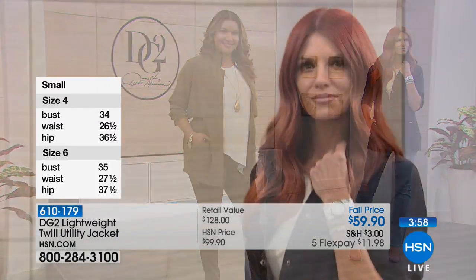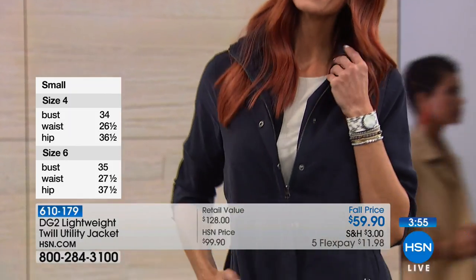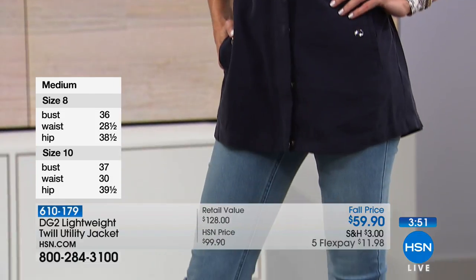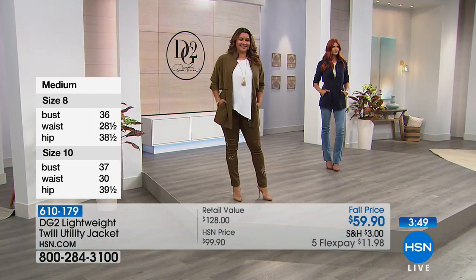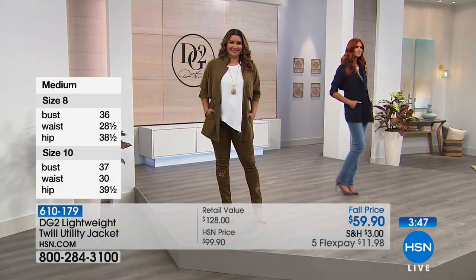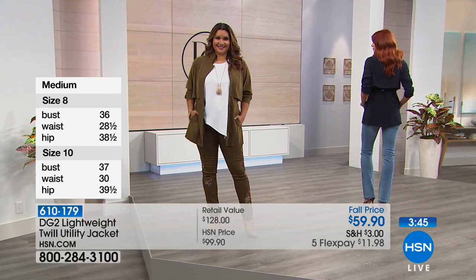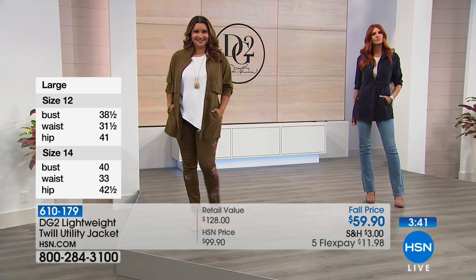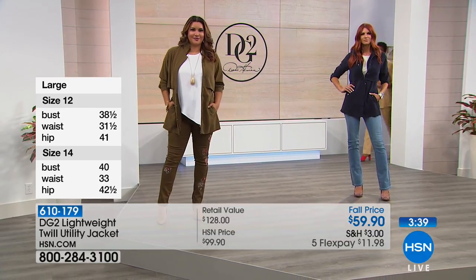Absolutely. What do you feel? I'm feeling good. I'm wearing it in a small. I tend to like jackets to be a small. I don't like snug jackets. Okay. Yeah, you can go true to size. You're wearing a small and this is a small. That looks good on you. And I'm busty, so go true to size on this one. I want you to know that because it's so cute.